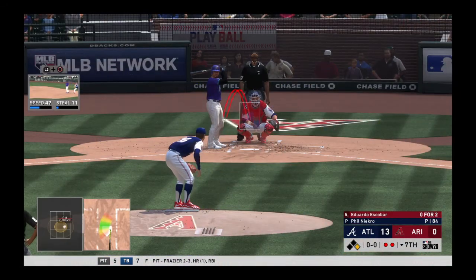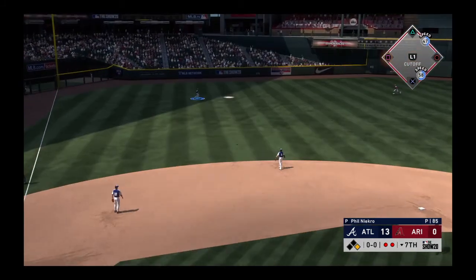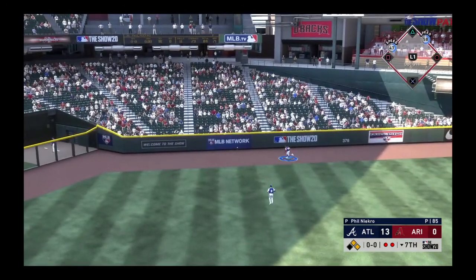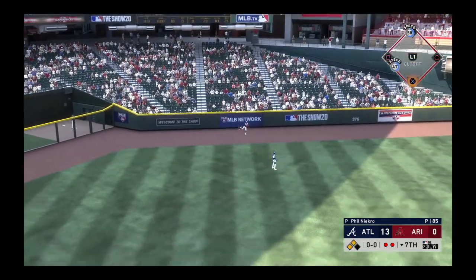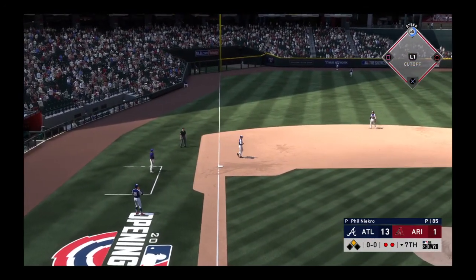We take a look at the numbers up to this point. You see he's only given up 2 hits so far today, so he's been hitting his spots all game long. Remains to be... Oh, and he misses it. In to score is the runner from first.